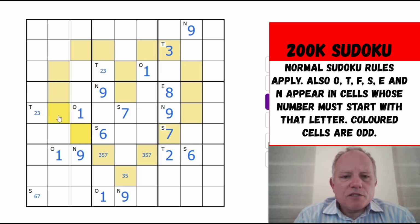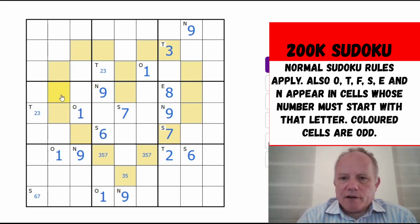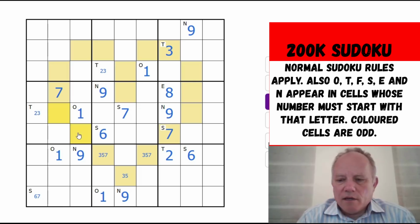Now, up here, these 3 cells, they're in a box with a 1, and they can all be seen by a 9, a different one in each case, but that means this is another 7, 5, 3 combination. And actually, we can place the 7 straight away. That must be that one. And these two must be 3 and 5. Okay. That's good.